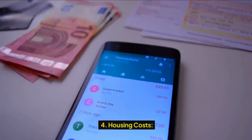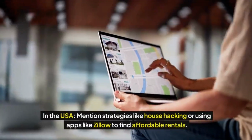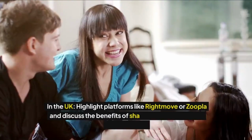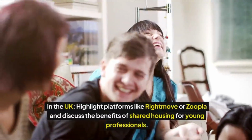4. Housing costs. In the USA, mention strategies like house hacking or using apps like Zillow to find affordable rentals. In the UK, highlight platforms like Rightmove or Zoopla and discuss the benefits of shared housing for young professionals.